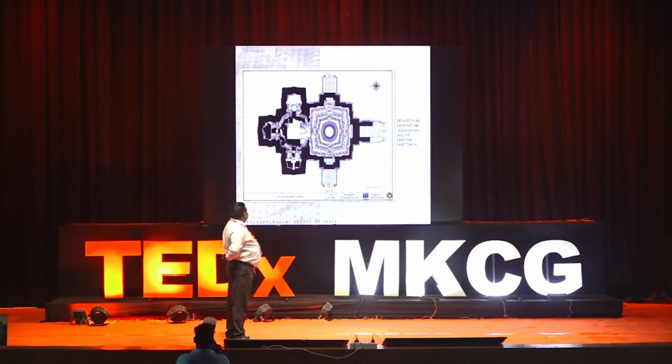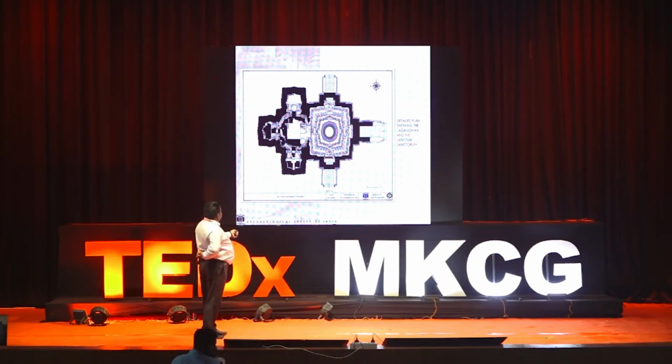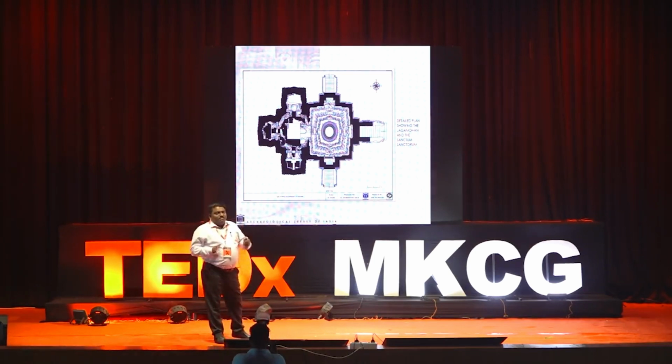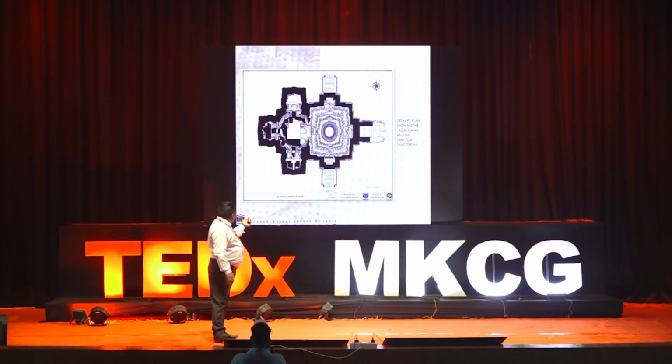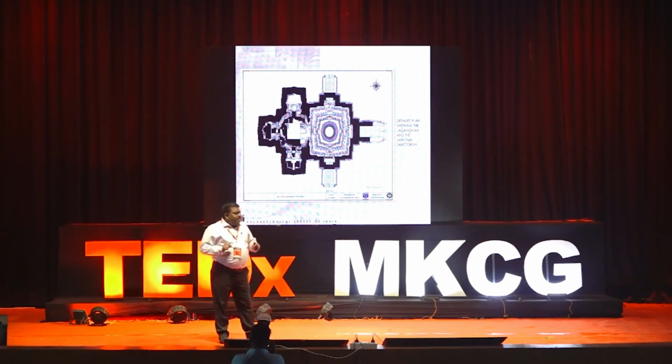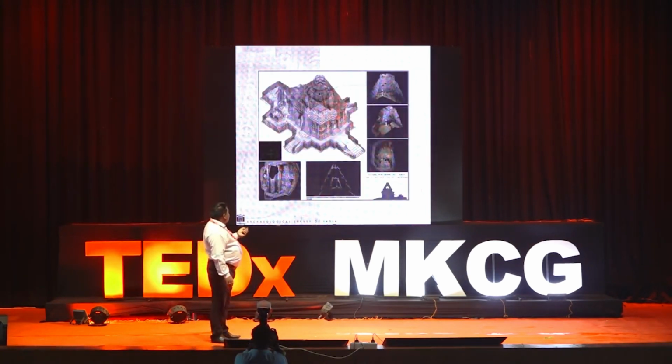This is a detailed plan showing the sanctum as well as the Jagmohan. This is your sanctum, this white portion. It is the sanctum sanctorum, where the actual image of Lord Surya was kept. It is not shown here, but there is a Ratna Singhasan made of chloritic schist, well decorated, well designed. You can see the internal geometry.